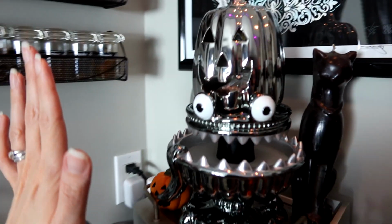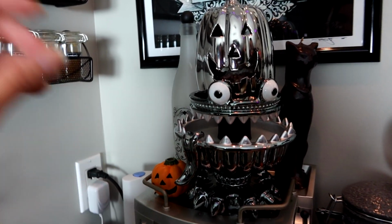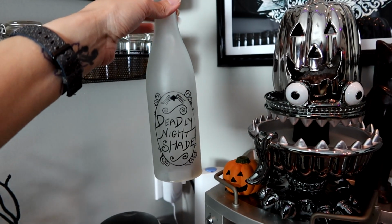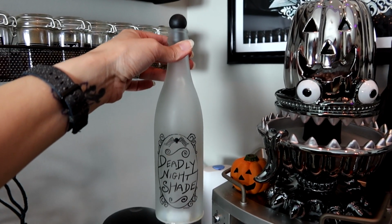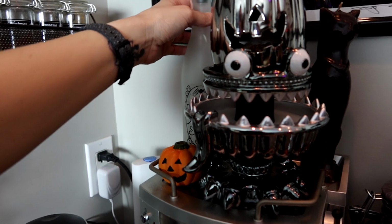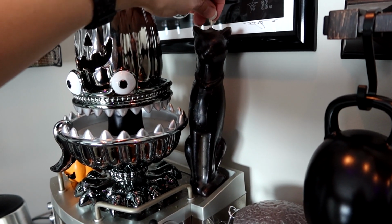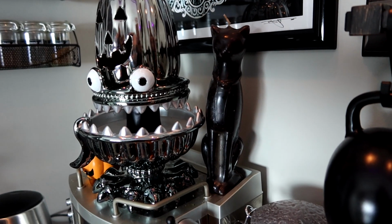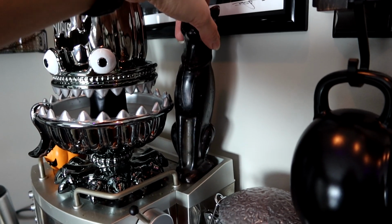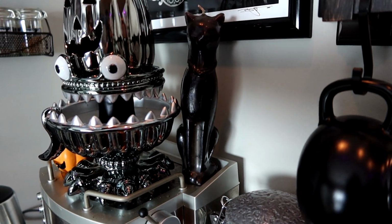Some of these things you folks have probably seen in my Decorate With Me when it came to decorating for Halloween. But the things that I didn't mention, this is from Spirit Halloween last year. Deadly Nightshade. That goes up for autumn. This I picked up from my local metaphysical shop, Beads and Botanicals. I got this a few years ago. It will never be burned. It is among my list of candles that will never be burned.